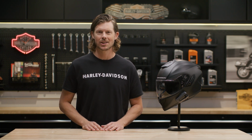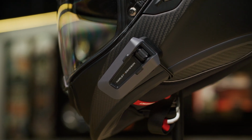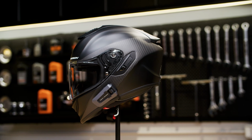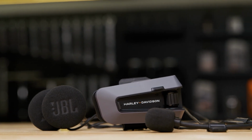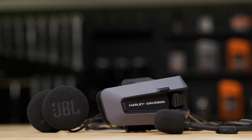Developed in partnership with Cardo, the leader in wireless communication systems, the Harley-Davidson Packtalk Edge Premium headset features the largest generation of Cardo Dynamic Mesh Communication, or DMC for short. With a 1 mile or 1.6 kilometer rider-to-rider range and a DMC group range of up to 5 miles, maintaining communication while on your motorcycle has never been easier.